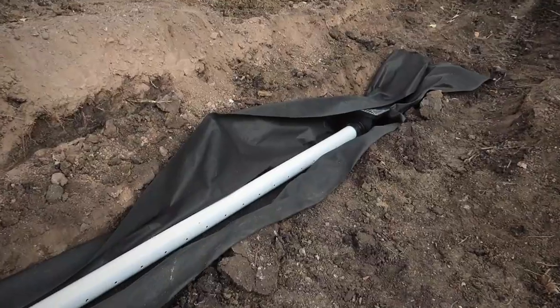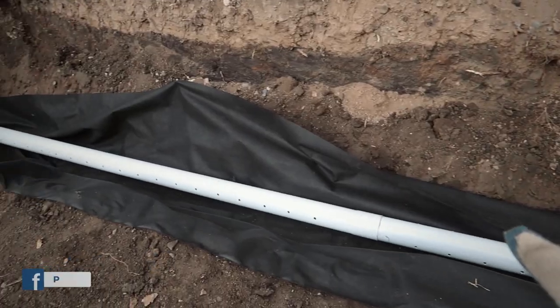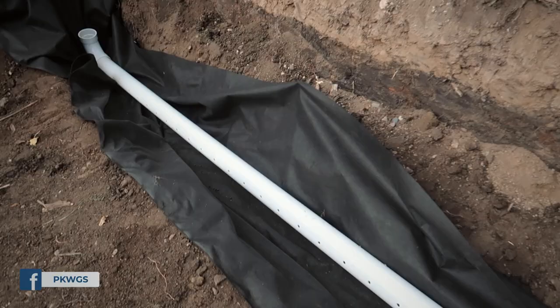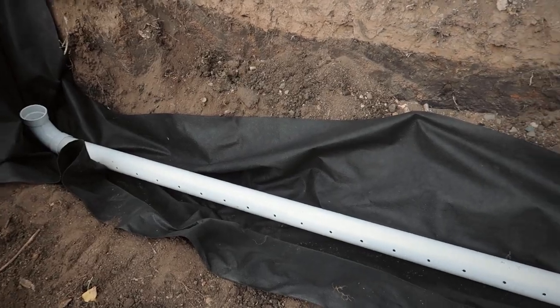So we got the trench for our 4-inch line dug. The 4-inch perforated pipe is running all along here, and it's ready for gravel in the morning. All right, we'll see you tomorrow.